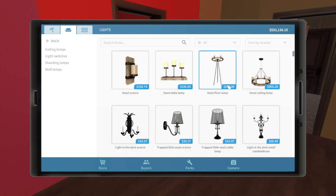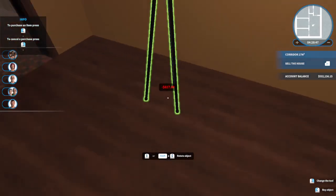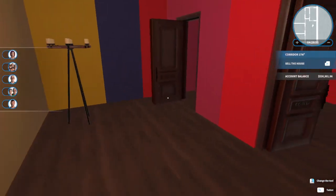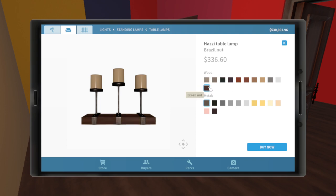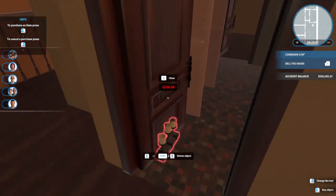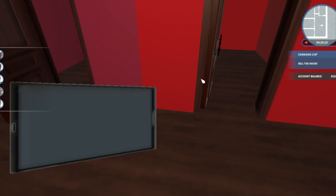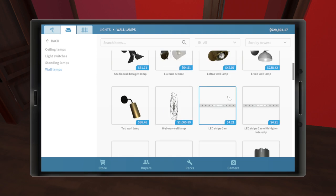And lights. This is four. In here. And in here. And this table lamp. I'm gonna put one and two in here. Okay. Wall lamps.